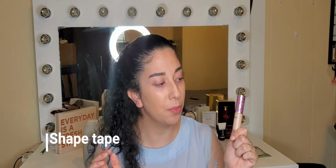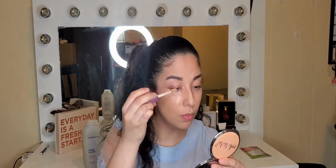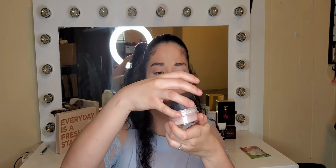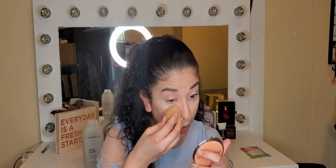The concealer I'm gonna be using is the Shape Tape from Tarte. This is Light Medium Honey, and it looks like this. Grab the same sponge and I'm gonna apply it under my eyes.